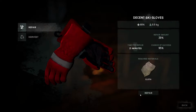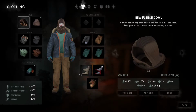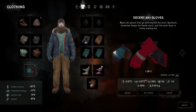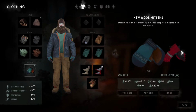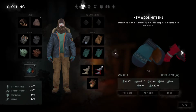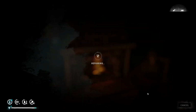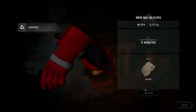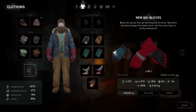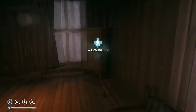Wow. Are these better? Before I spend a whole bunch of time repairing them. Oh yeah, I think they're going to be better. They're already better on the wind and water. And they're within 0.2 of a degree. Okay, let's grab these quickly and repair them one more time. Yep, they are definitely better now. Wow, look at those things.